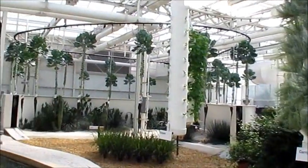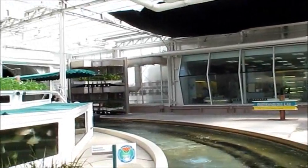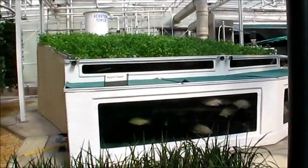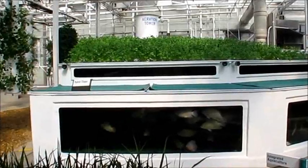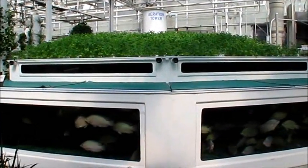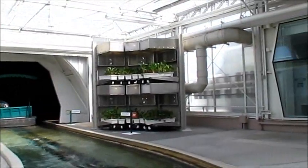The future of agriculture includes some high-flying ideas like the one you see here. The aquaponics system on your left integrates hydroponics with aquaculture. The fish provide a source of natural fertilizer for the plants, and the plants help keep the water clean for the fish. It's another great way to produce more while using less resources.